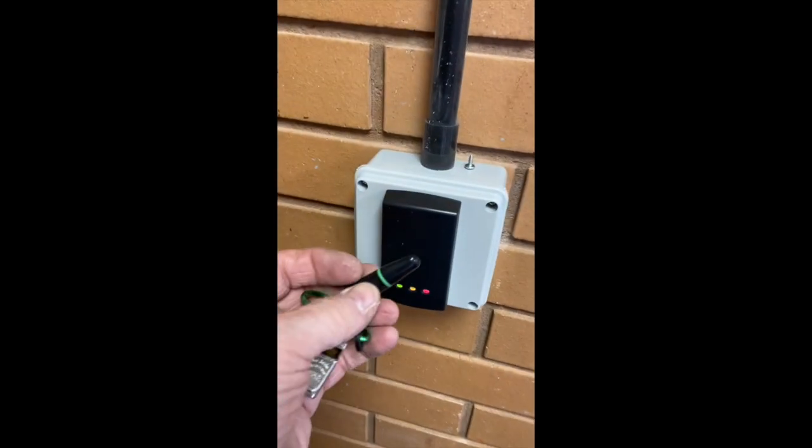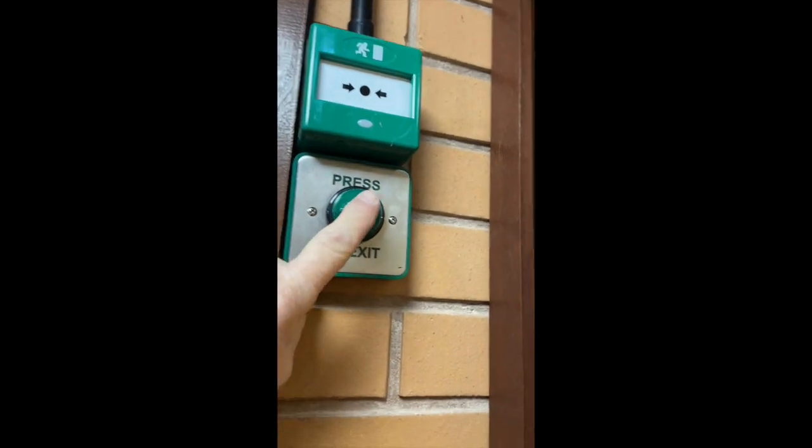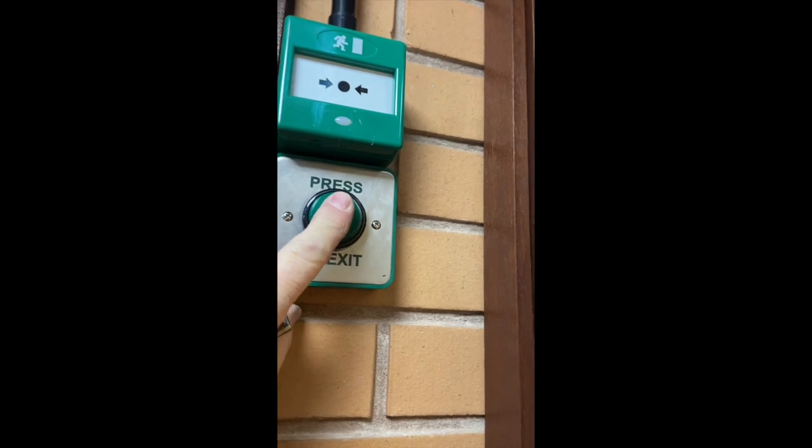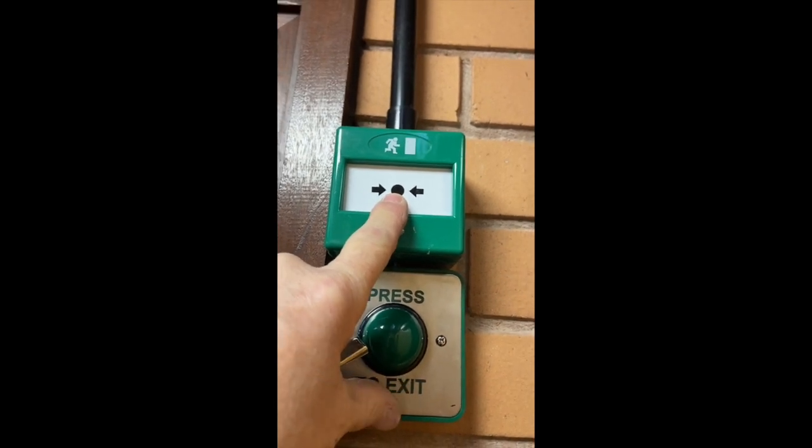And if you come over to here, oh, I'm locked in. Right, so here we've got push to exit. Magnet's just made. Door's opening. Okay, magnet's just made again. And here we've got a break glass. I'm pointing to it and showing the camera. Yeah, so exit. It's quite high, it's not regulation height. There's the controller.